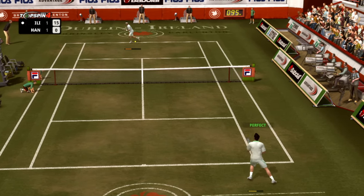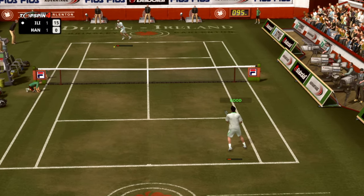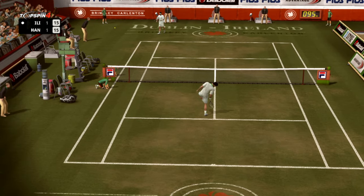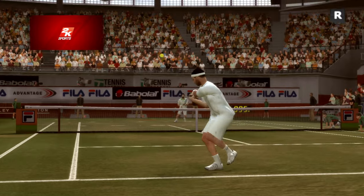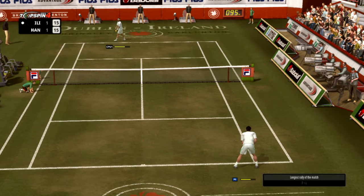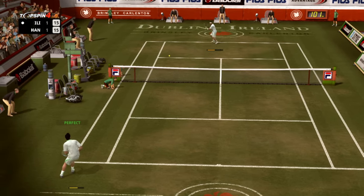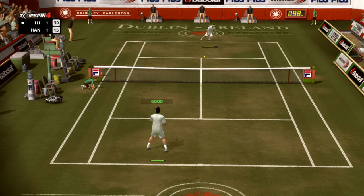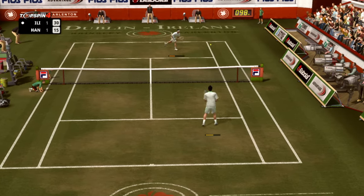Oh. All this chance, and we get the forehand involved. Somehow Ilic is still battling away here, but finally we get over the line. Yeah, very good. 15. Oh, lovely. Lovely little drop shot.